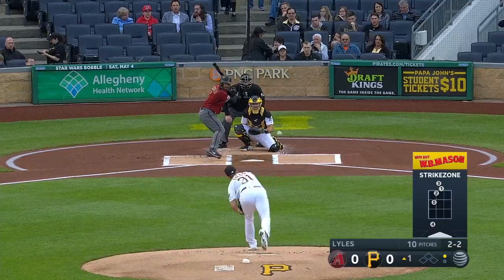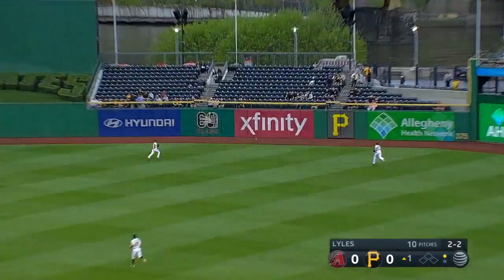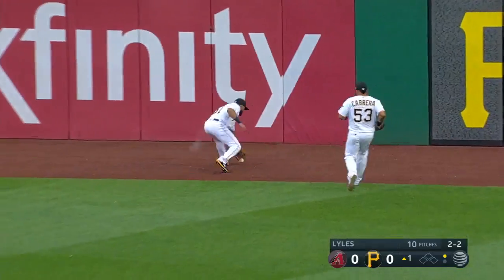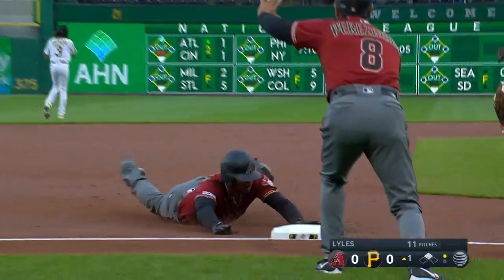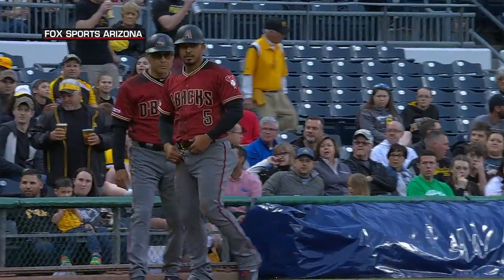Jordan Lyles, and the 2-2 pitch is a shot to right center field. That'll gap it. Extra bases. Center fielder Martin has trouble coming up with it, and that's going to allow Escobar to get into third base, sliding with a triple. First triple this year. Chance to get an early run on the board.